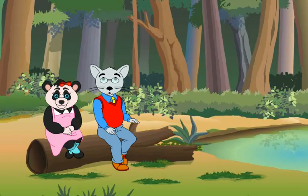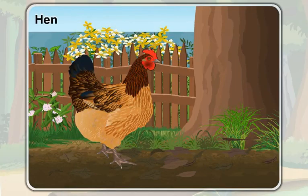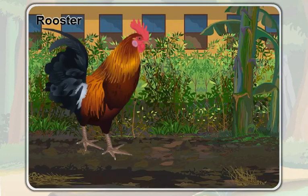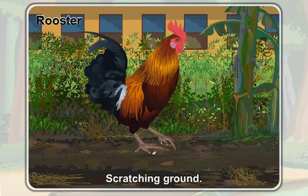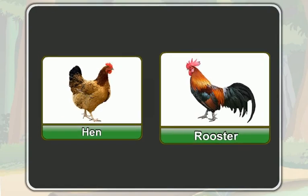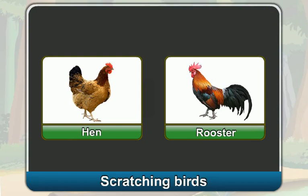Some of you might have a hen in your home. You must have seen a hen scratching the ground. Have you? Like a hen, a rooster also scratches the ground. Birds which scratch the ground are called scratching birds. So, birds like the hen and the rooster are scratching birds.